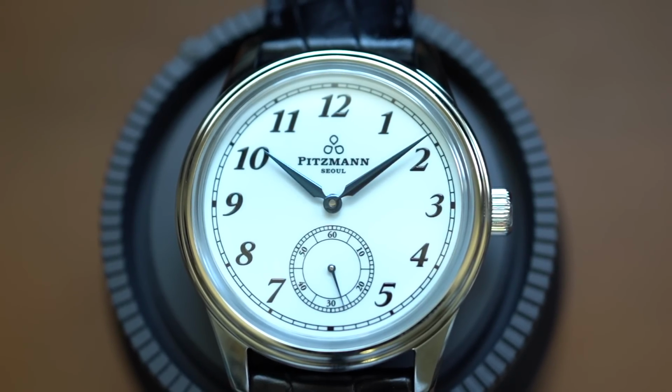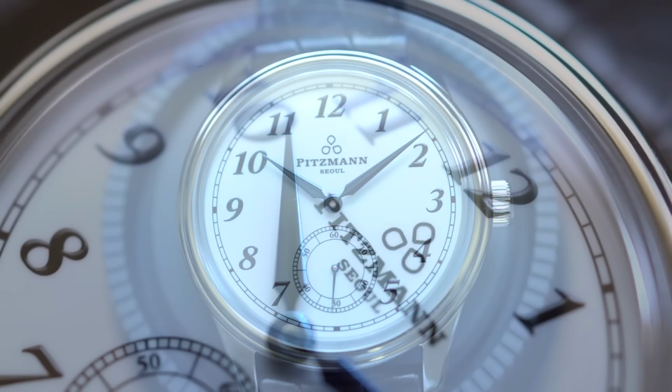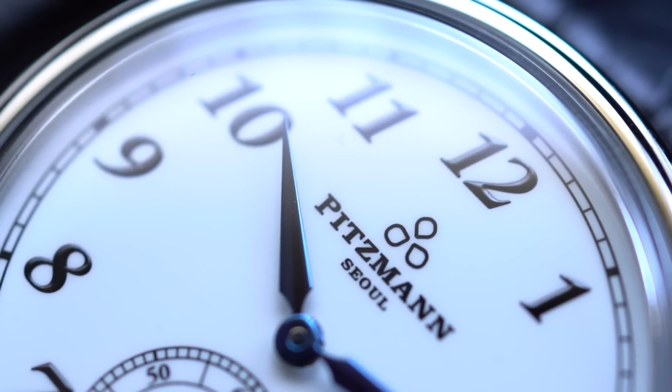Bottom line, this is the real deal, in my opinion, right? It's pretty dang impressive for the price. The only thing I kind of take issue with is the boring case back. I would have liked to see a display case back, but when the watch is on your wrist, you can't really see the case back anyway.